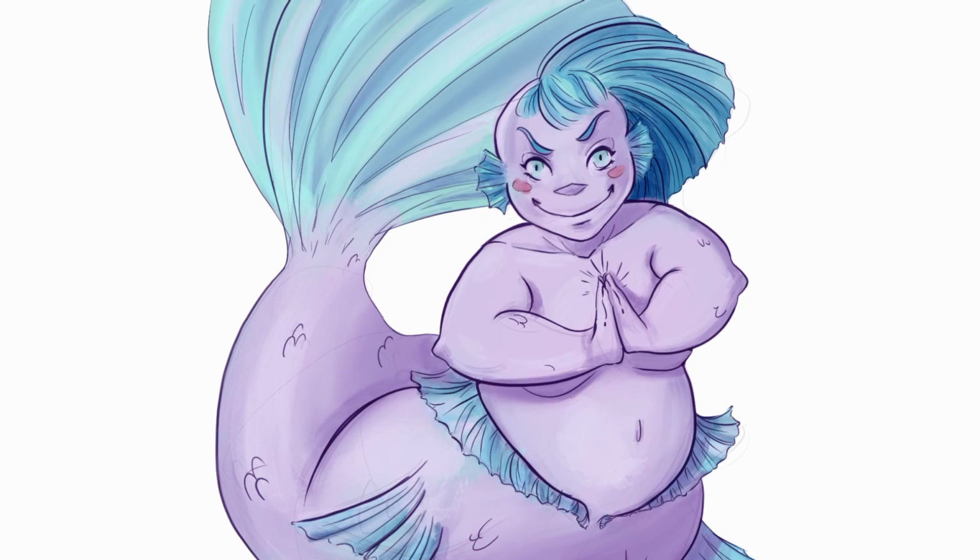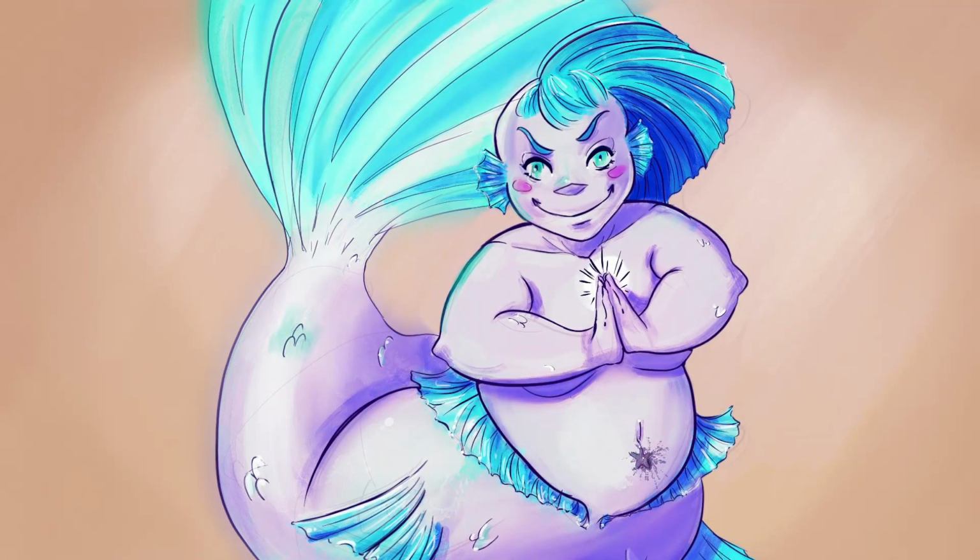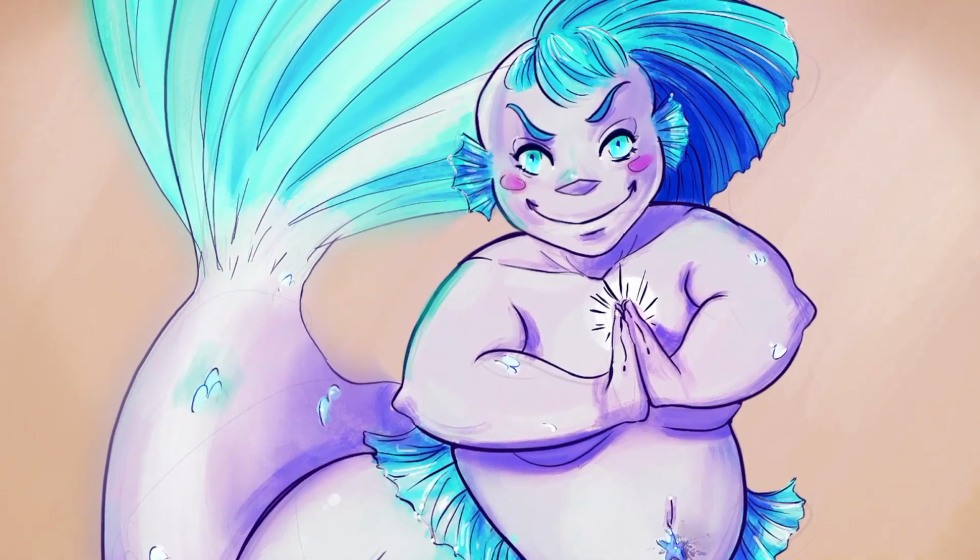That's why this is my favorite drawing of the week. I just love her. I mean, just look at her. She's so pretty and has so much personality, and I really love the colors. Absolutely gorgeous. I only can say it once more. I'm so happy with this illustration.